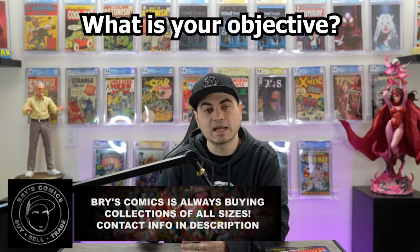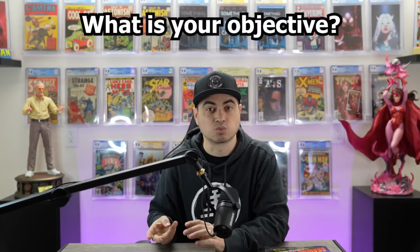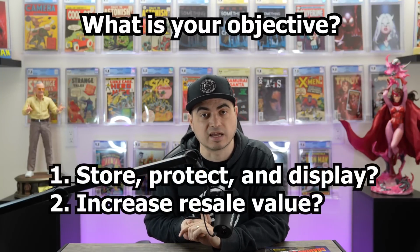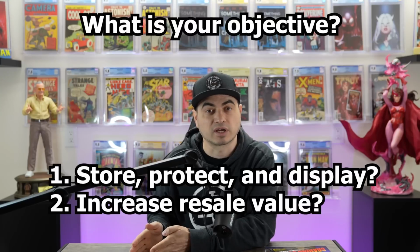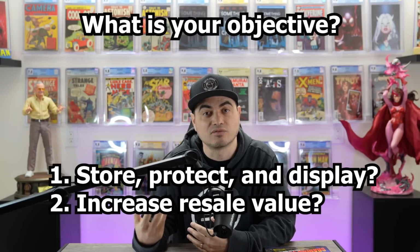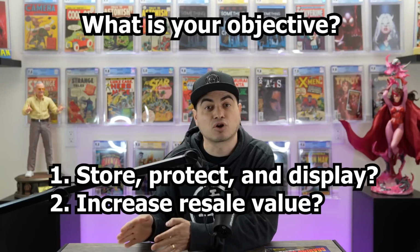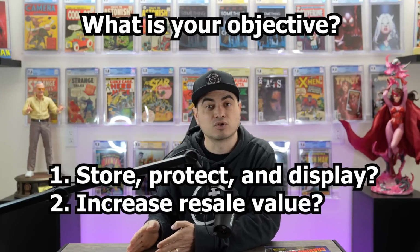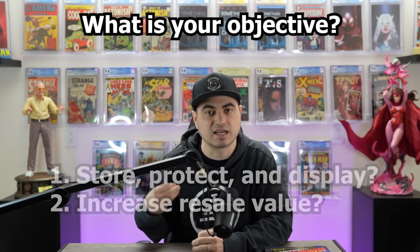So the first question that needs to be answered if you're deciding which books to get graded is, what is your objective? And I really see two possible objectives. One is to store, protect, and display. If that's your objective, there's a certain set of criteria you should consider before getting your books graded. The other objective is to increase the resale value of your collection. And there's a completely different set of criteria to consider if your goal is to increase the value. So let's start with store, protect, and display your comics.